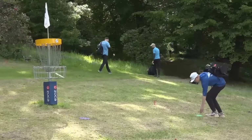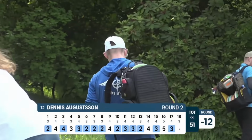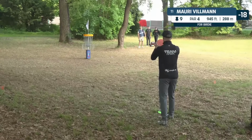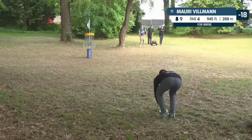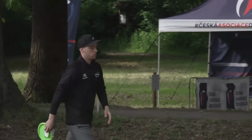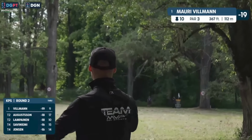Augustsson picks up the birdie from 4 meters. I'm happy to be wrong. And I'm happy to see he's carding a beautiful round outside the circle, about 12 meters left. That's how you do it. Outstanding. A very spinny putt. But as you said, I'm happy to be wrong, if so happens.